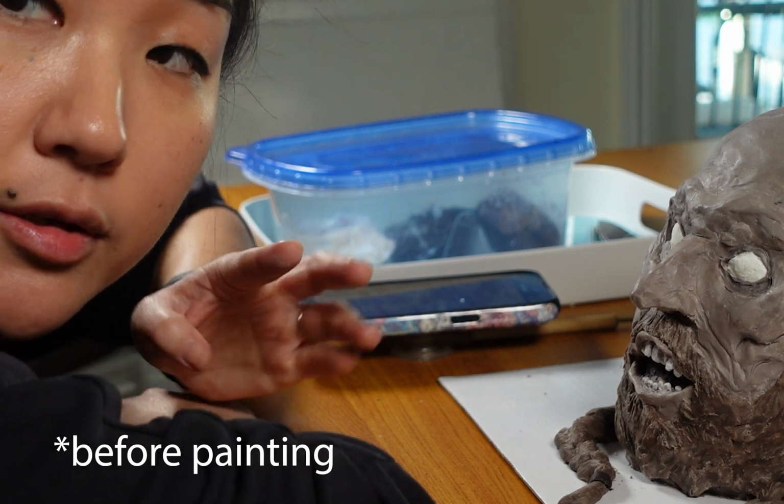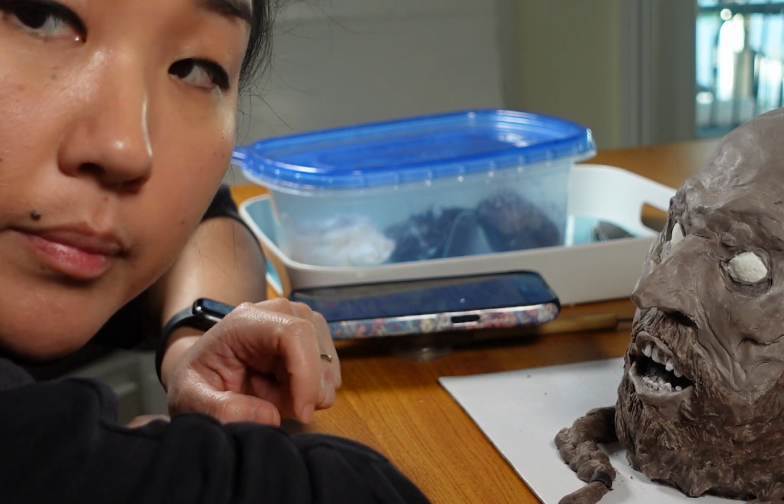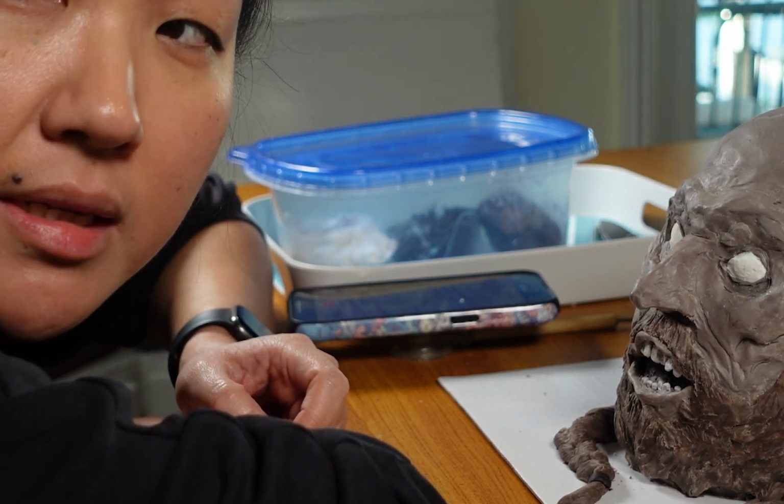Final step is to now do all the little skin details to make him look more imperfect, less smooth, more dry and mummified.